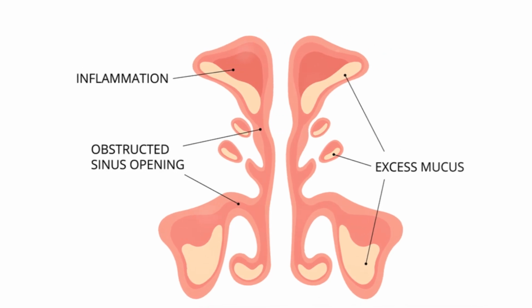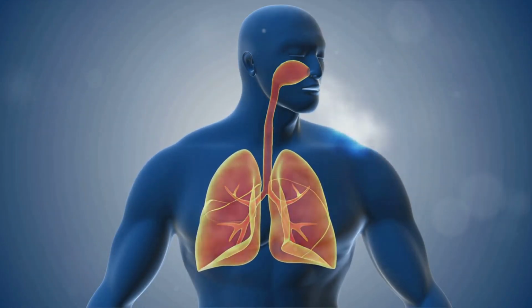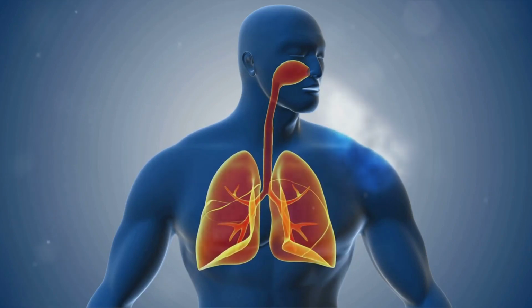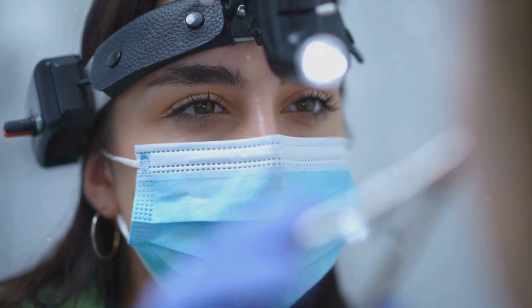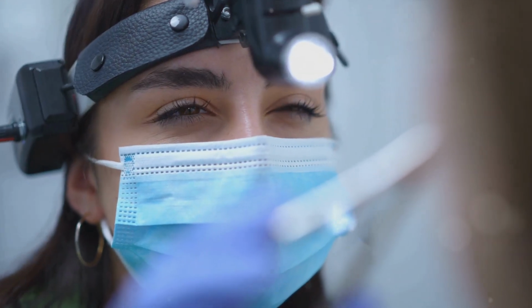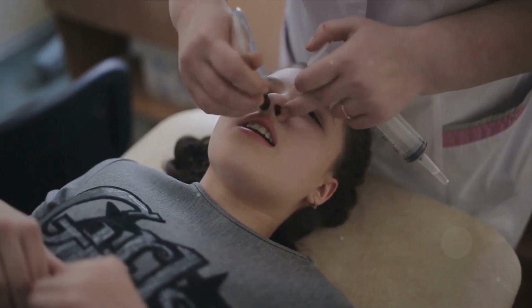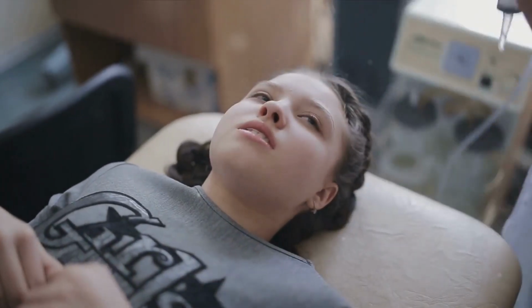Besides the nasal cavity, we have the sinuses, air-filled spaces located within the bones surrounding the nasal cavity. These sinuses produce mucus that moisturizes the nose and protects against dust, allergens, and pollutants. However, like any other part of the body, the nasal cavity and sinuses can also face problems. Common issues include sinusitis, nasal congestion, allergic rhinitis, nasal polyps, and a deviated septum.